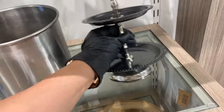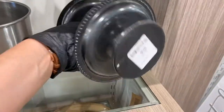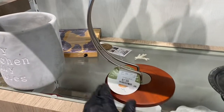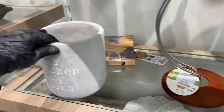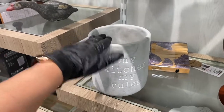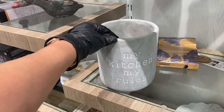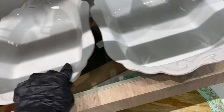And look at this cute little tier tray. This is the tiniest tier tray. Okay, so that one is $9.99. They have two of those. Then they have this banana holder for $7.99, and I'm loving this. This is made of that concrete, I guess. My kitchen, my rules. And then look at these beautiful looking serving casserole dishes.